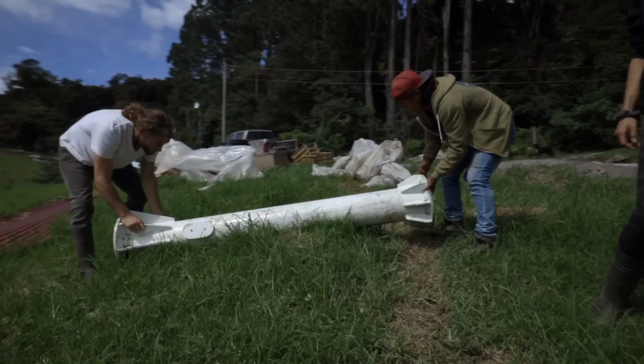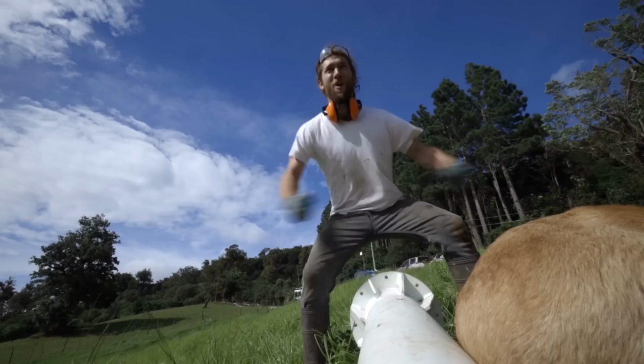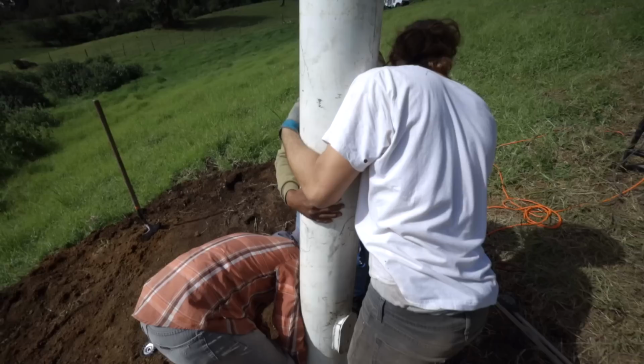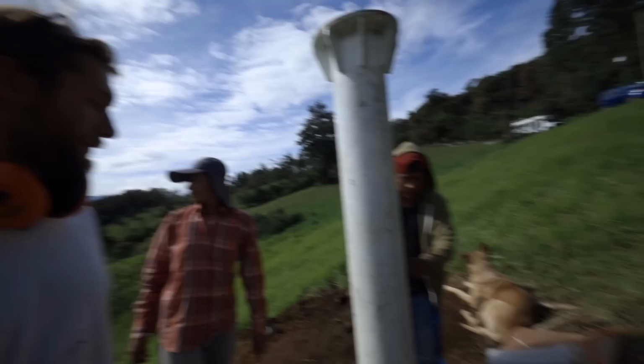And this is the rolling system. Very ancient technique. Ideally, we want this going that way. Yeah.